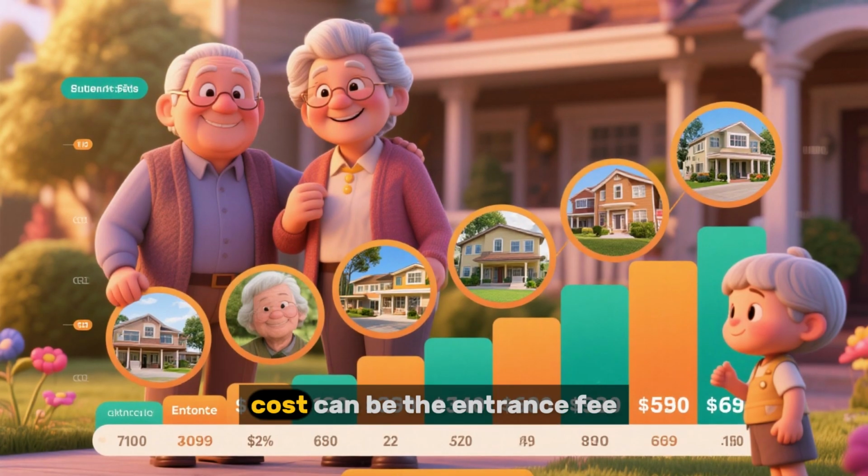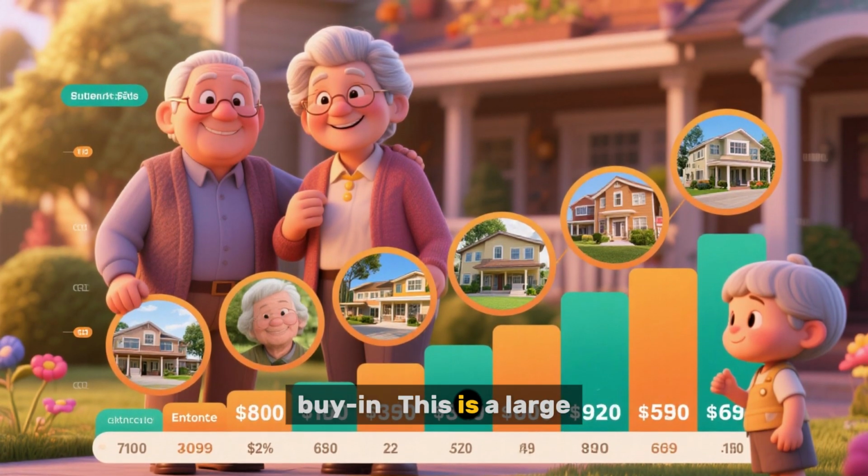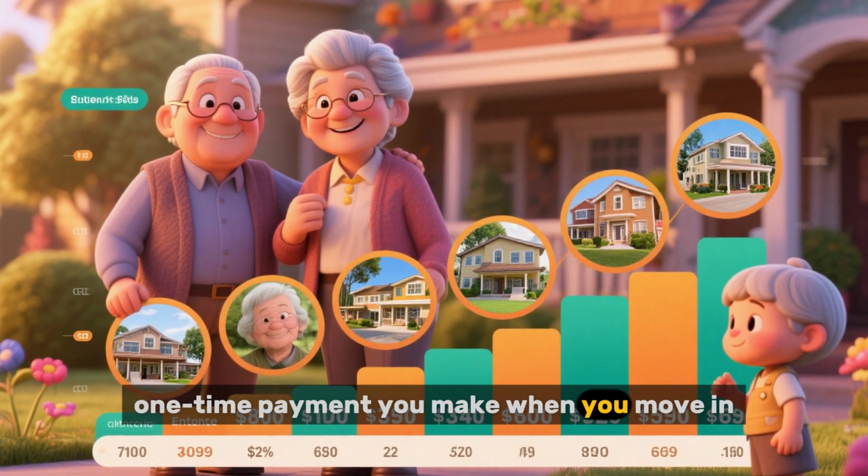Another major hidden cost can be the entrance fee, sometimes called a buy-in. This is a large one-time payment you make when you move in.